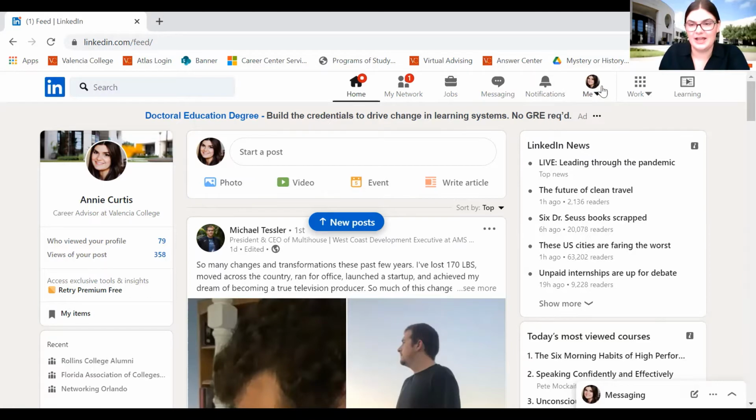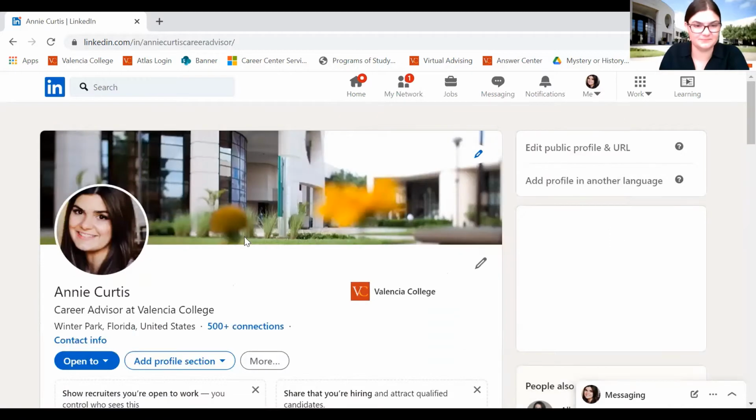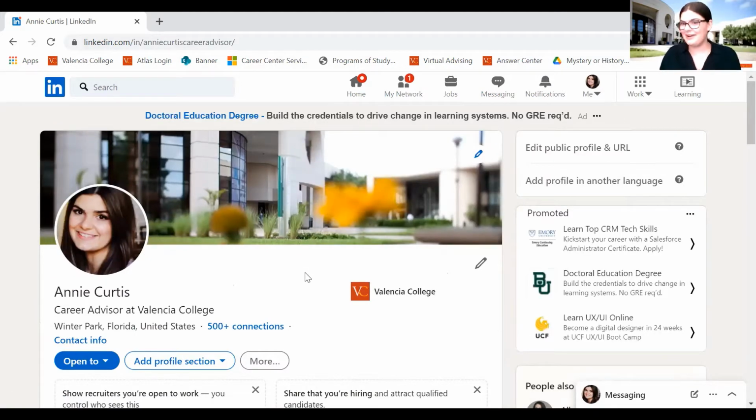So we'll go over to the profile. Once you've created your LinkedIn account, it's going to have a home page. It's going to ask you to go ahead and start building your profile. And so we'll start at the top of the screen and move our way down. Basically, you want to start with some sort of profile picture, your name, and then some sort of title. For me, I'm a career advisor at Valencia College, but for you guys, that title can take a lot of different forms. You may be a recent graduate from psychology, or you may be an AS student in medical office administration. It might vary depending on what that title is. And if you need any help deciding on what that title can be, you can always come to the Career Center and we can go through it specifically with you.